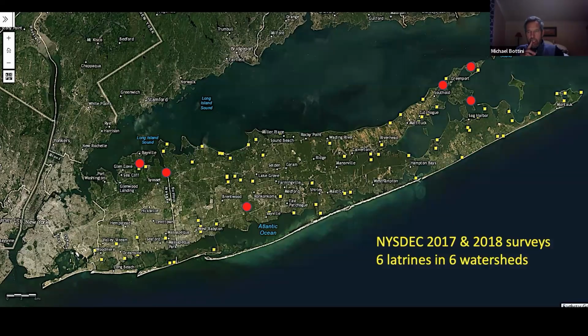But the other thing that happened that was a little disconcerting was, so I had been doing, I did the initial survey for Long Island of river otters. So they were extirpated probably by the late 1700s.